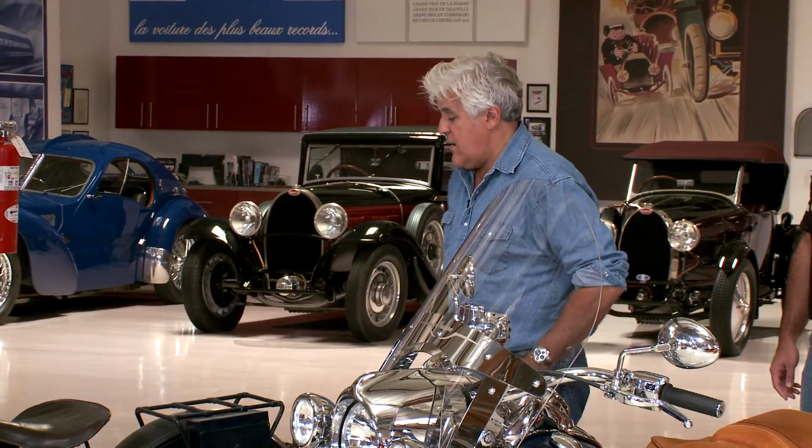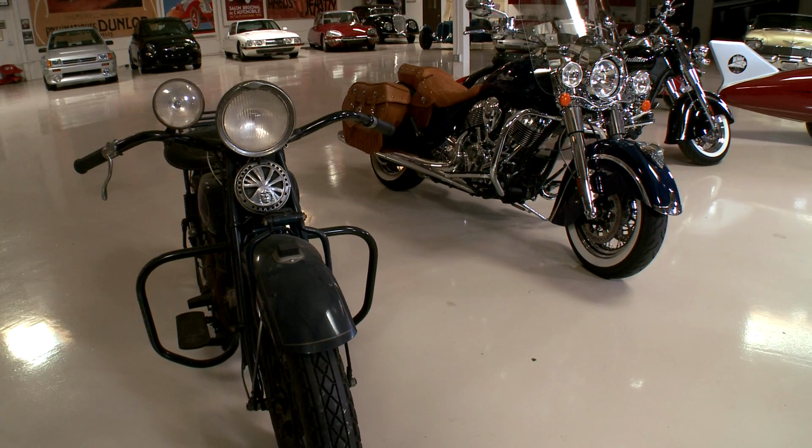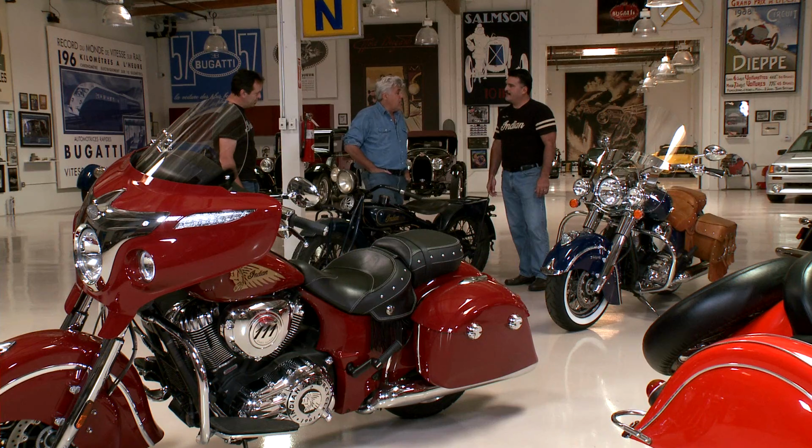And this one here was the classic Indian. This was the best handling motorcycle of the 30s, the 101 Scout. I was fortunate enough to have dinner with President Reagan once at the White House. And he said, "Jay, you like motorcycles, is that right?" Yes, Mr. President. "Well, I had an Indian. You know what that is?" "Yes, Mr. President." "Well, that was a fantastic motor." And we talked motorcycles. That was kind of cool.